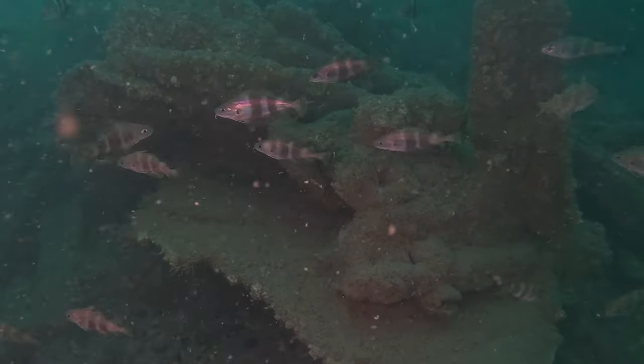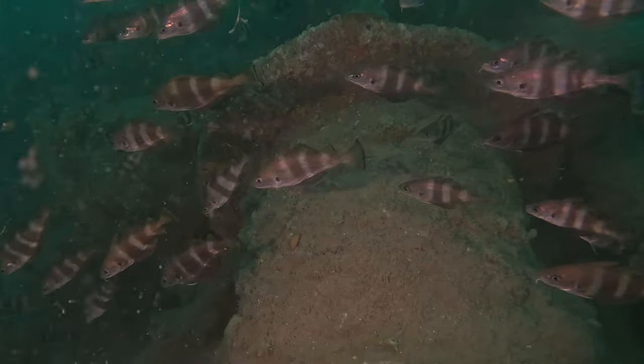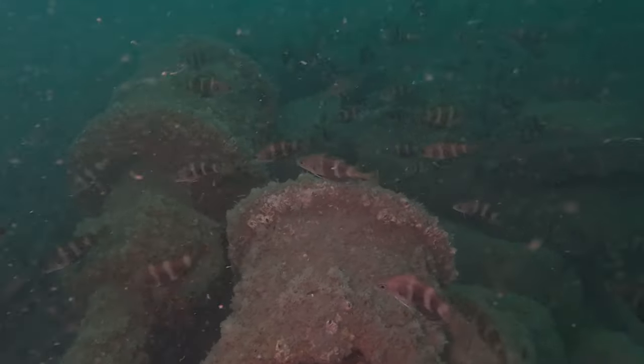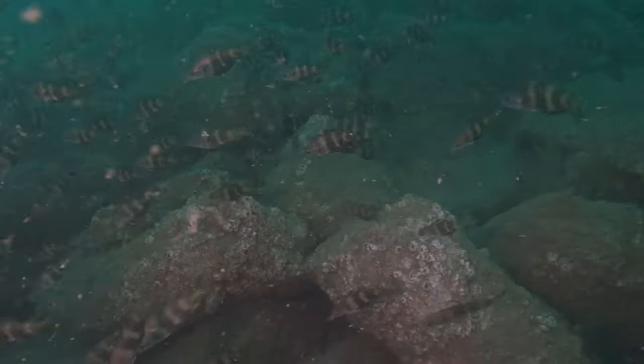You'll see the other cargo winch come into view in a second, on top of a lot of the old cement bags. Yeah, it's all the cargo there.